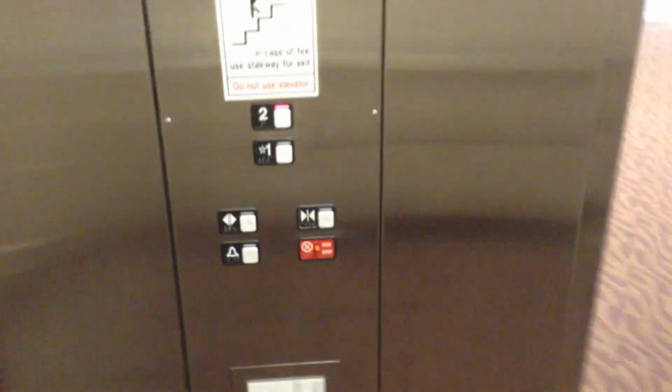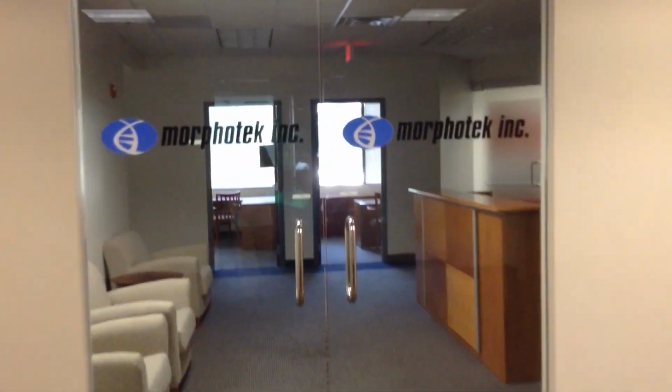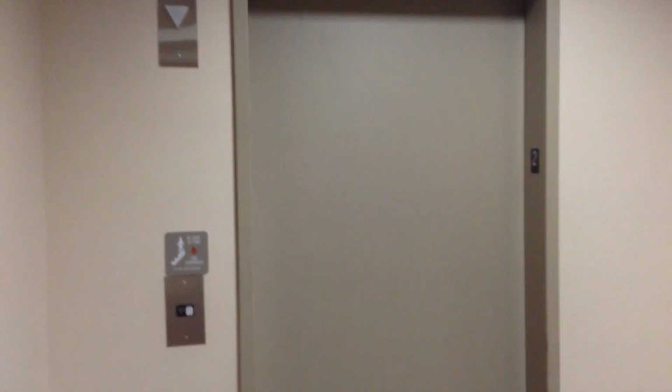And this is another strange thing, a Schindler elevator with a stop switch. You don't see that very often. Just your pretty basic elevator for an office building. Button goes out, Schindler MT fixtures. Like I said, most of the office space has not been occupied in years.